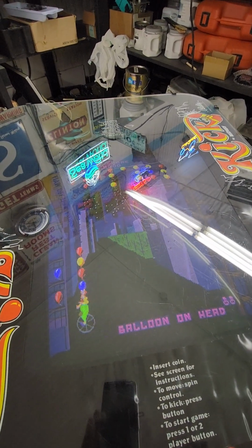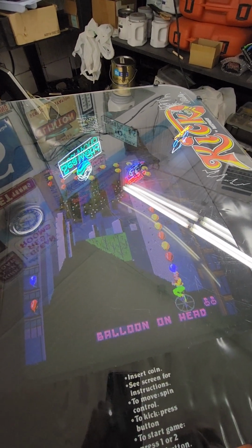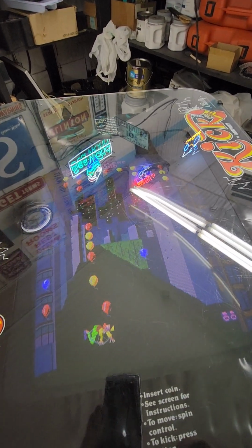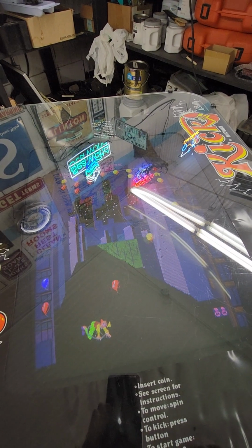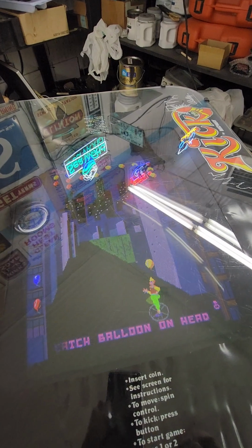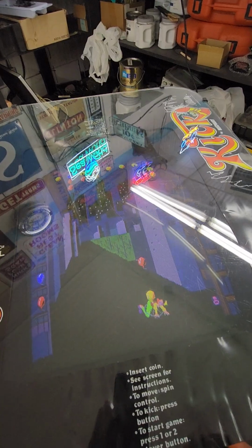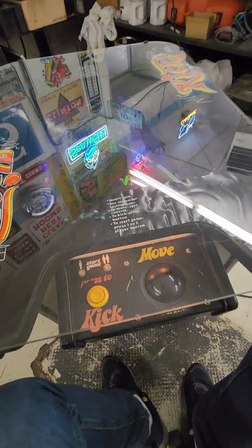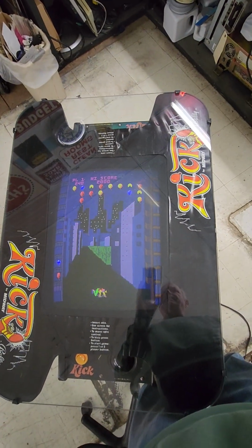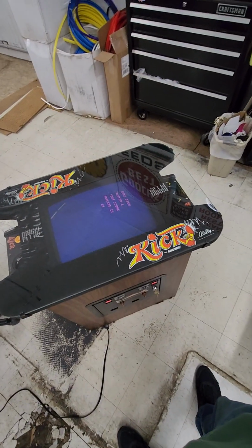Yeah, this is one of those games that has a lot of hidden depth. The longer you play it, there's just a lot of new challenges that come along. Oh no, now I got a kick. Yep, and I missed it. Needed 2 hands for that. All right. So anyway, there you have it. Nice, fully working Kick cocktail, dedicated.